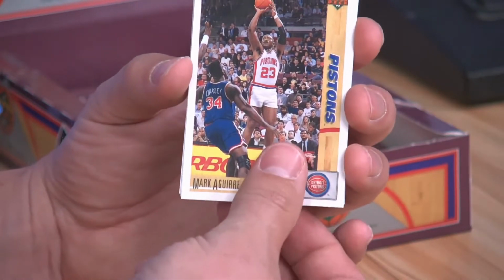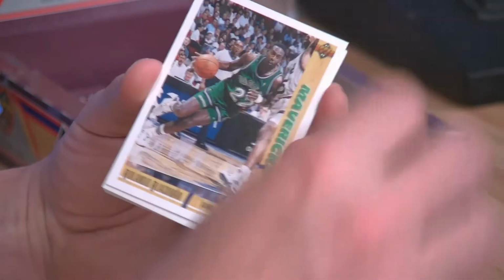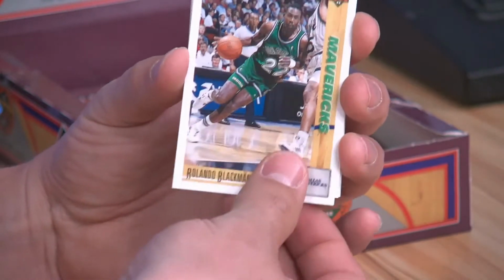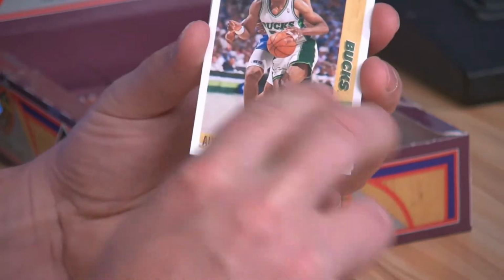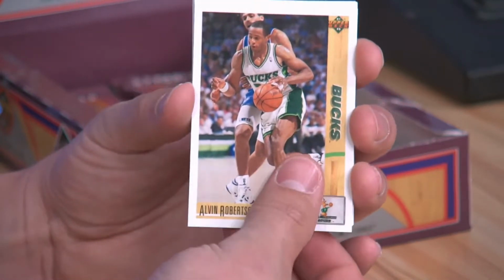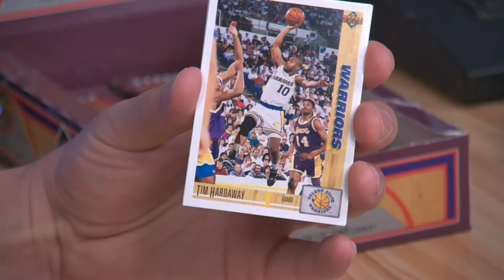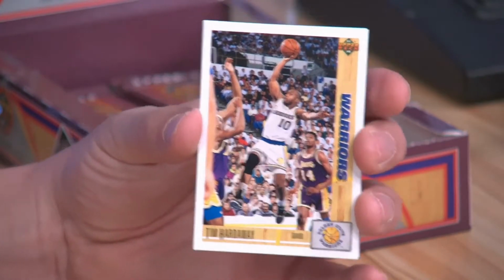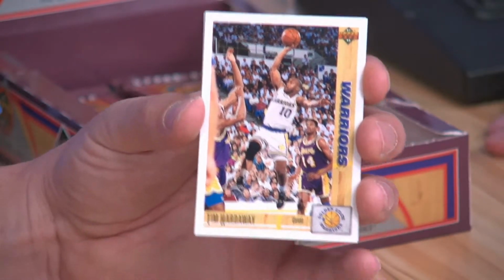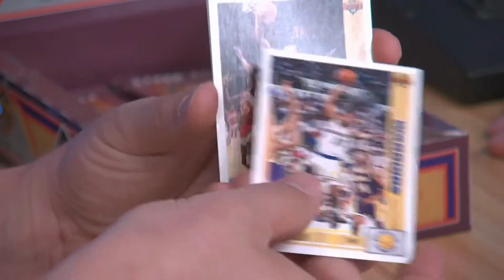A Mark, this is from the Pistons, Clippers, Norman, a Blackman, Cliff Robinson, the Bucks. We've got Alvin Robertson, Tim Hardaway. I'm going to pull this card out right here. His son is actually playing in the league now. Nice. Tim Hardaway Jr.